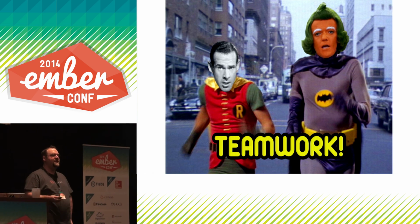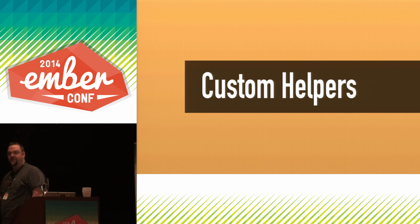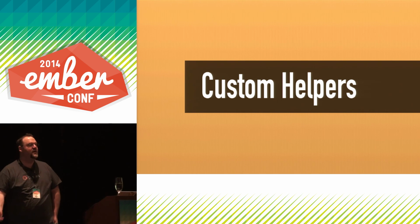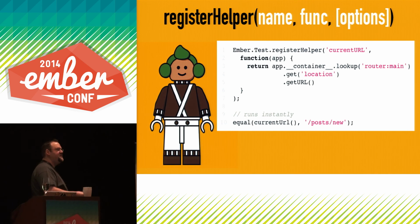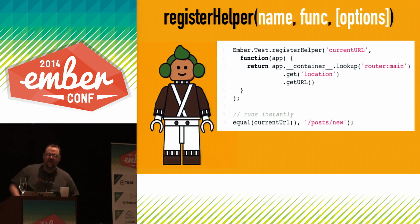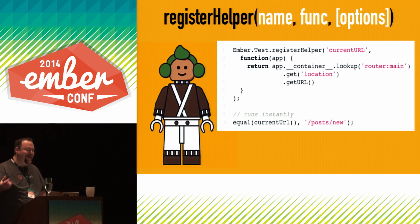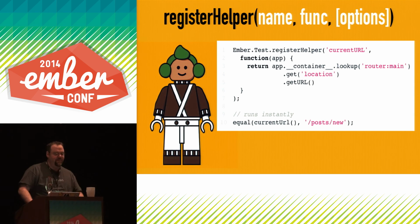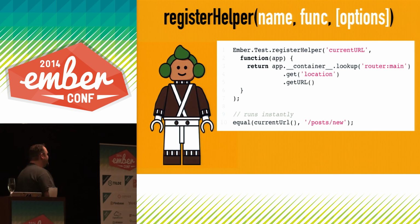What happens if we want to create custom helpers? We can do that. There are two types of helpers we talked about, the asynchronous and the synchronous. This is how we create a synchronous helper. Very simple. It's Ember.Test.registerHelper. Inside here, you can see that we're registering a helper that will look up the router and then get the URL. This is the complicated code that you have to write to get the current URL. So you may have a helper like that in your code.